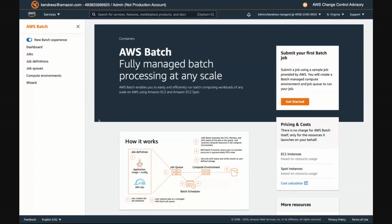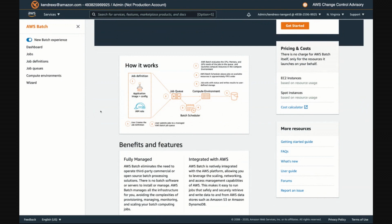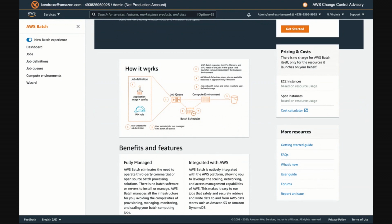So let's take a look at what we're going to build today. If we just take a central look at how this works, there's a few things that we're going to set up, and we'll go through each of them. So a batch job is simply a job definition. It's got your container image, it's got your roles and permissions. That is set up as a reference point that is stored in AWS. It's something that AWS Batch keeps track of for you, and that is the reference you'll use to submit your job. So we're going to create a job definition.